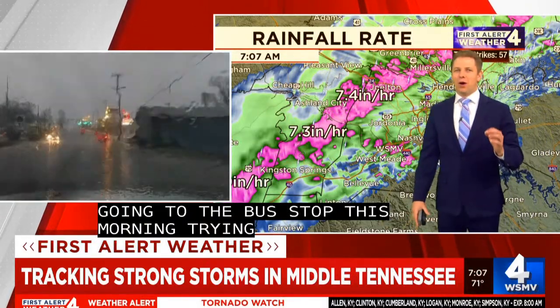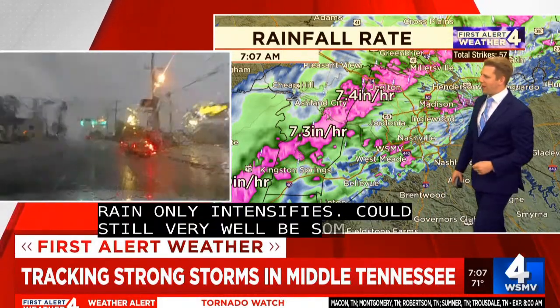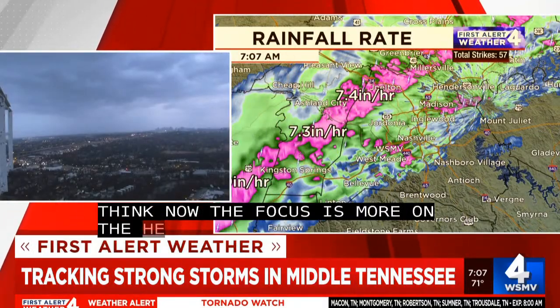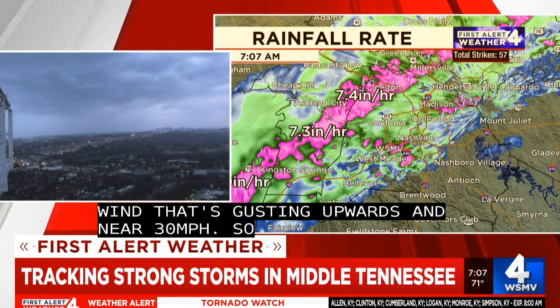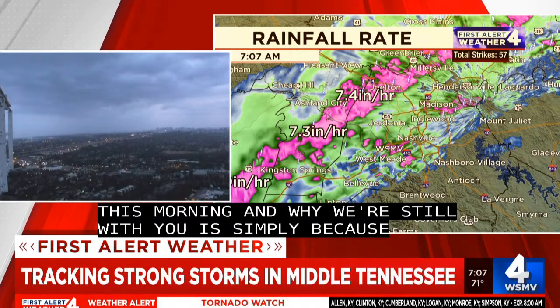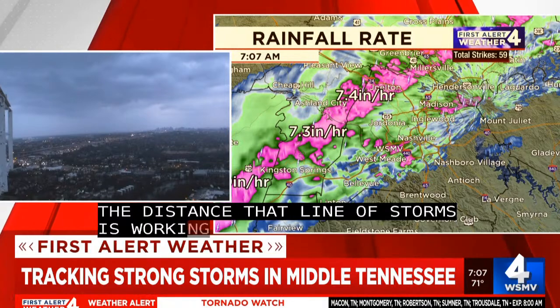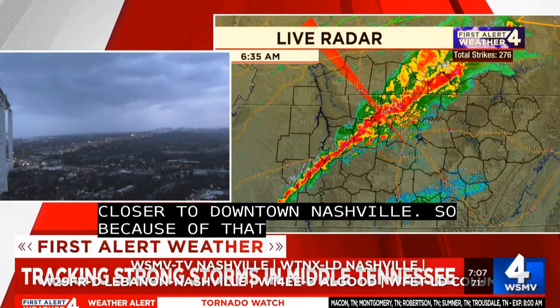Could still very well be some small hail within some of this, but I think now the focus is more on the heavier rainfall and the wind that's gusting upwards and near 30 miles per hour. So what the deal is this morning and why we're still with you is simply because with our tower camera, you can see in the distance that line of storms is working its way closer and closer to downtown Nashville. Because of that and because of the proximity to the heart of the morning commute, we're staying here with you to keep you updated.